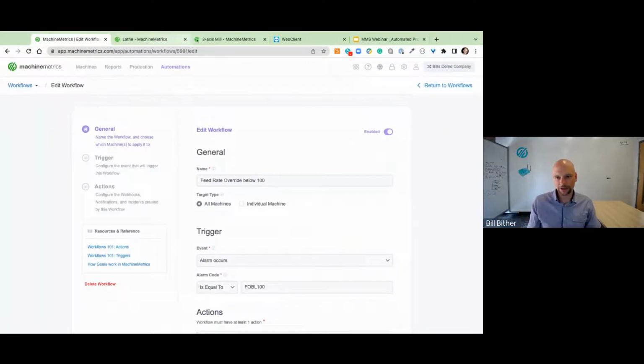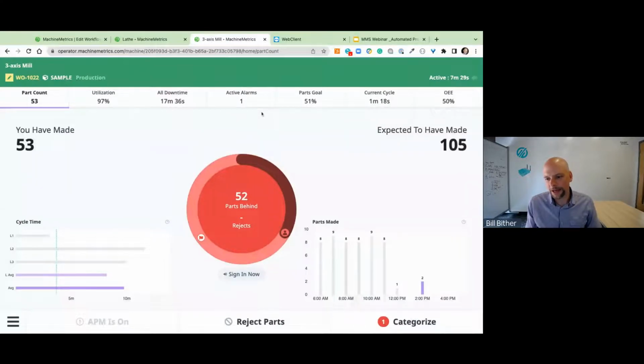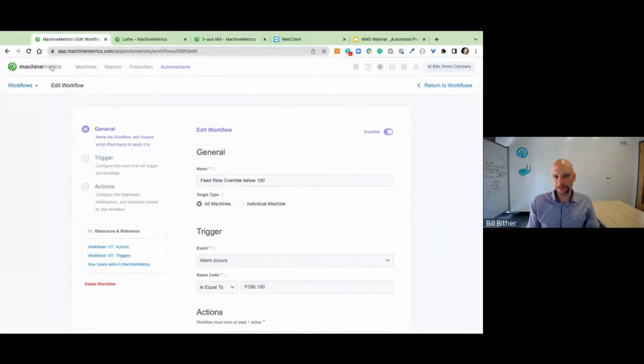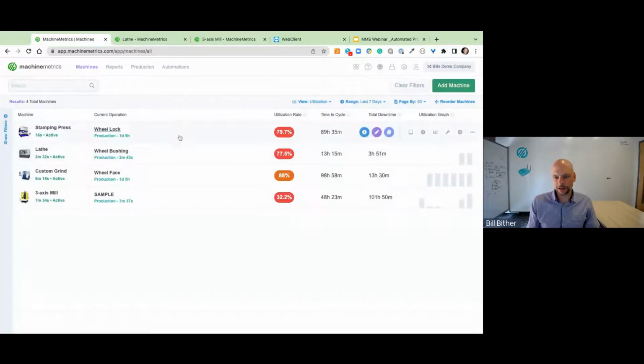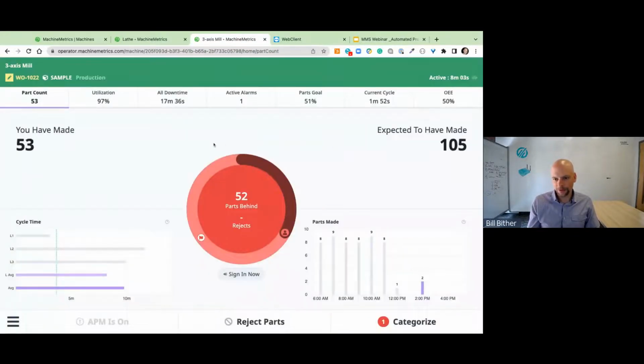Let's go see this in action. I'm going back into this machine, and I notice that our override is set pretty high. Let's put that into a low override state. Now we can see this right in the machine list here: we're going into an alarm state, and that will produce a message. You can see this popped up right here: feed override has been below 100 for too long, please reset. I also received the message on my phone. It's good to know that if an operator accidentally left the feed override in a low state, this is a good way to communicate that we should put it back to 100. So that's an example of a workflow.